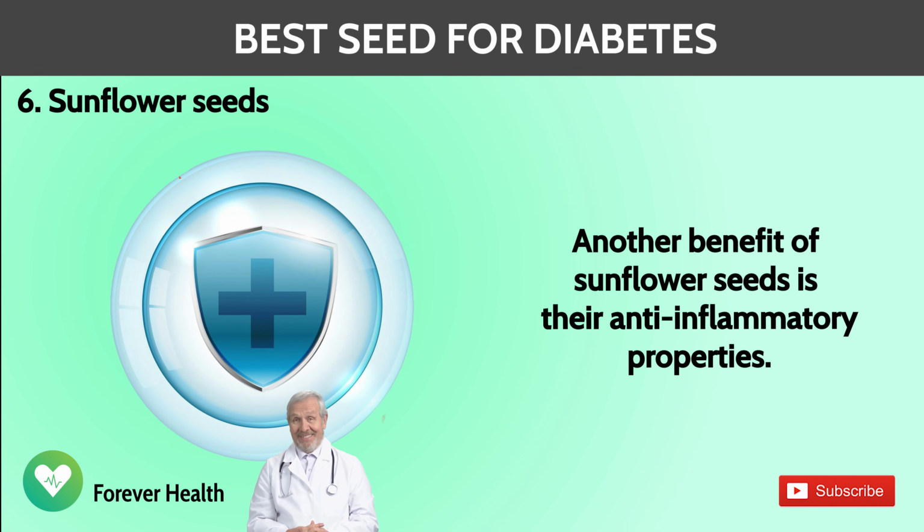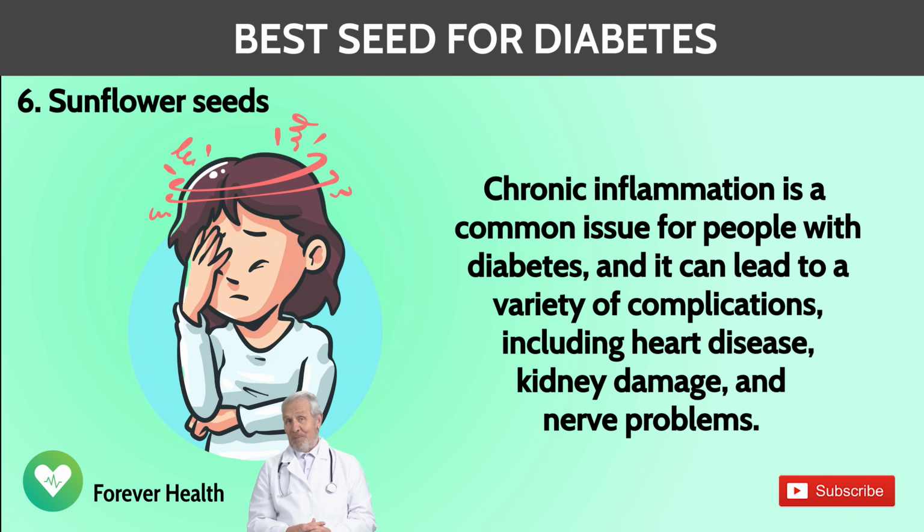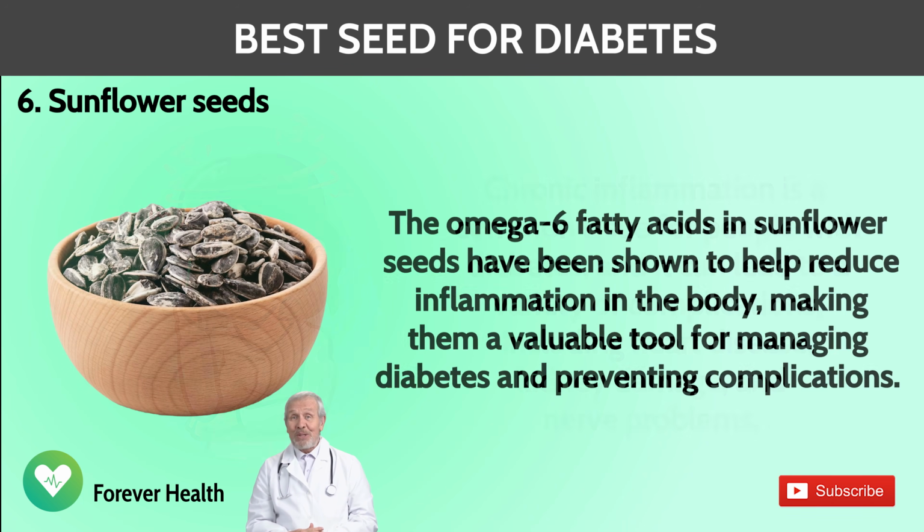Another benefit of sunflower seeds is their anti-inflammatory properties. Chronic inflammation is a common issue for people with diabetes, and it can lead to a variety of complications, including heart disease, kidney damage, and nerve problems. The omega-6 fatty acids in sunflower seeds have been shown to help reduce inflammation in the body, making them a valuable tool for managing diabetes and preventing complications.